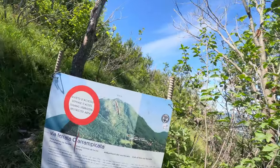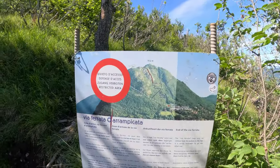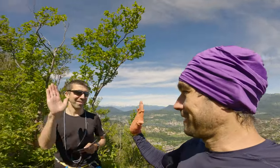This is the end. Via Ferrata de Arrampicata. 810 meters altitude. Andrey, we made it. Bravo. And let's check the view now.